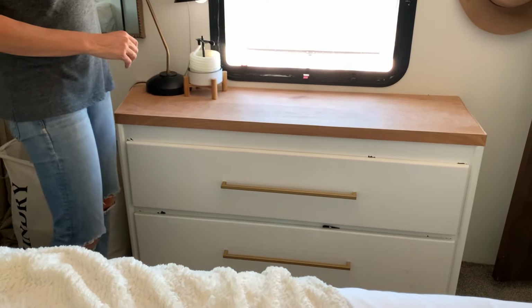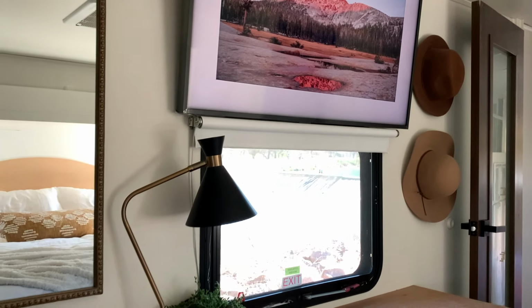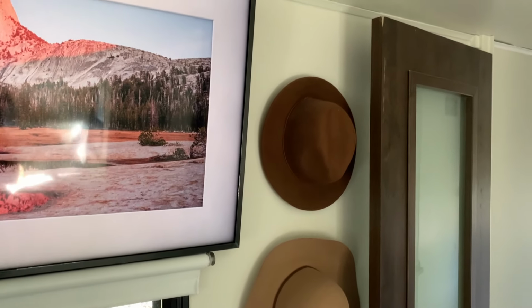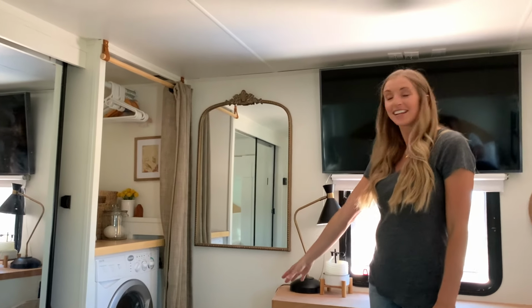And then we added a ginormous TV above the window here because the bigger the TV, the better, according to Mike. I have my hats hung here. Over here we hung up a little mirror, and we have our laundry basket right next to our laundry room.